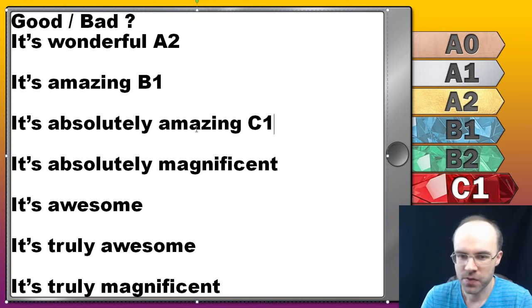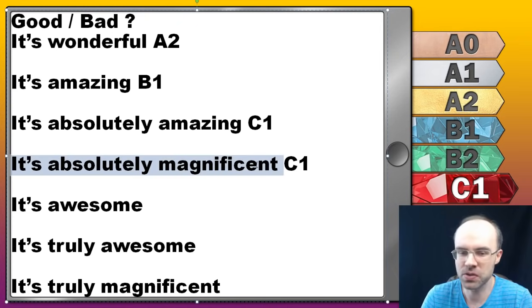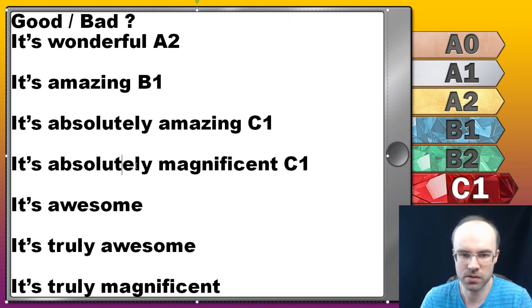Or you can use a more advanced word, even more advanced than amazing, magnificent. Magnificent means very impressive. It's absolutely magnificent. You can say it's magnificent, it's okay, but it's magnificent, I think it's B2. But when you start using absolutely, it turns out to be C1. It's absolutely magnificent.